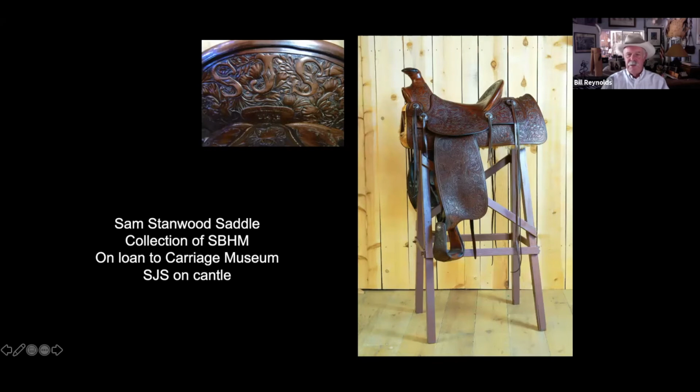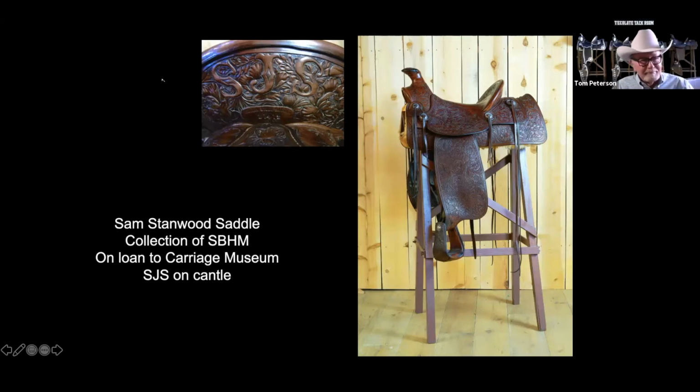But this is just such an incredible saddle, and the fact it's the age it is, it says Sam probably didn't ride it that much. Yeah, that carving wasn't worn down.